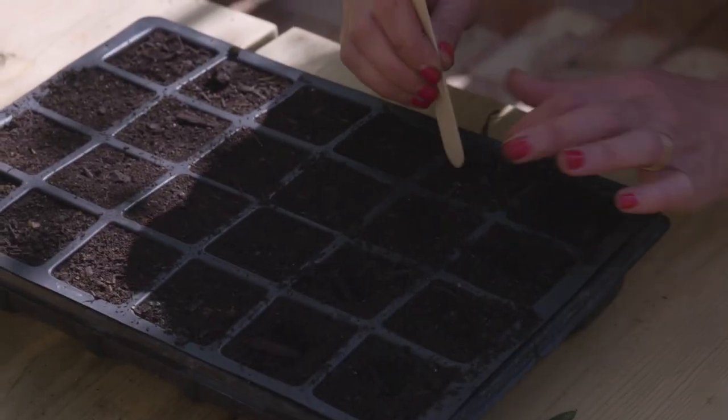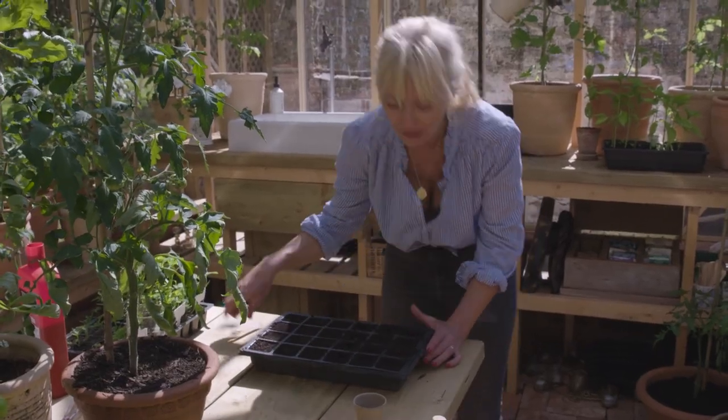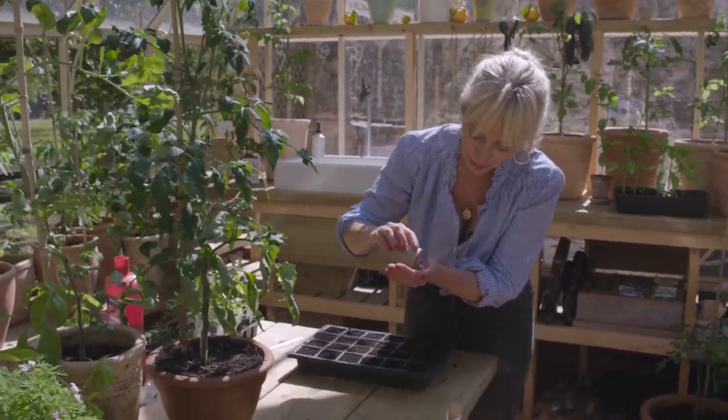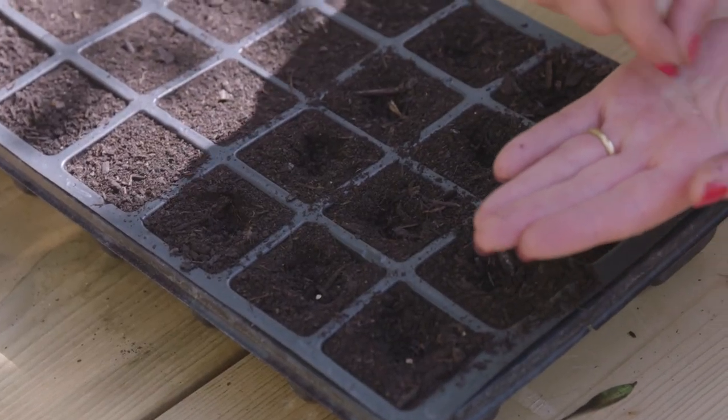Just little holes, and that's where we're going to pop all of the seeds into. Now, that's the holes done. And then you want to pop your seeds in. I've got sun gold tomatoes, which are those lovely yellow cherry tomatoes. Put one seed in one hole.